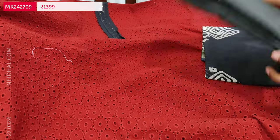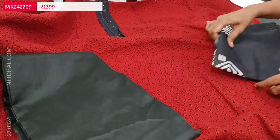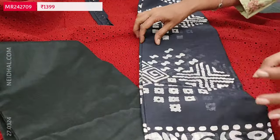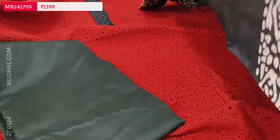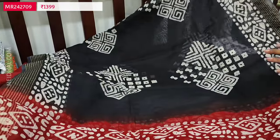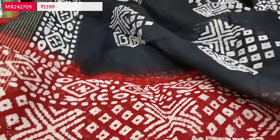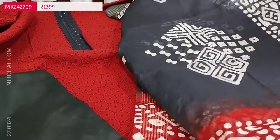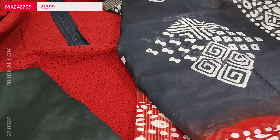And we have a contrast black color silk cotton bottom for this. And the dupatta is also in silk cotton fabric, lightweight, dual shaded. Attractive batik pattern print. For the pallu, we have maroon color and the middle portion of the dupatta is in black. And we have thin gold zari woven lines on both the sides. And the cost of this premium chiffly set is 1399.